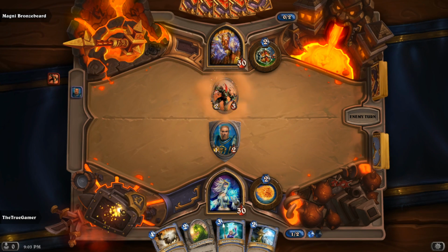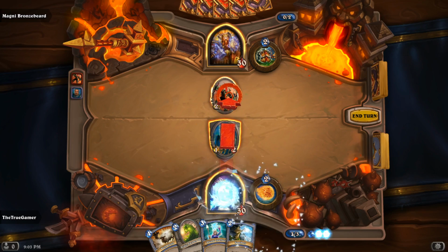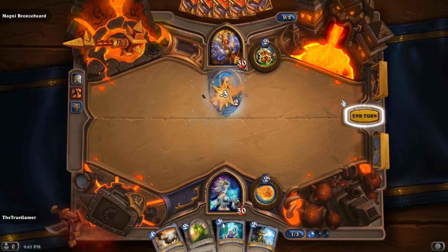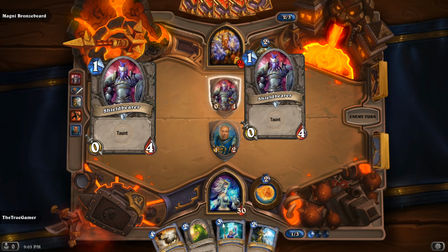It's time for a little blood. Be able to do something next turn, so I'll eliminate him. Hit him for 1 armor up, so he can gain up to 2 armor. You shall not pass. Yes. Taunt.